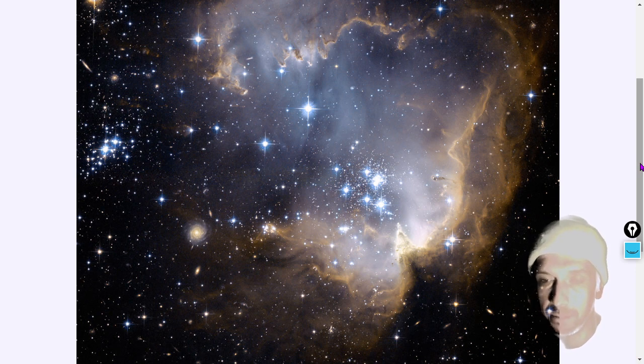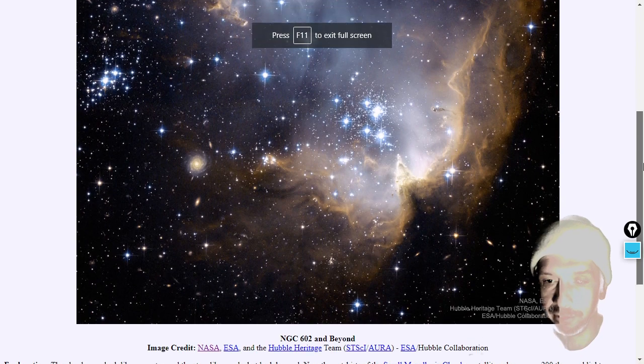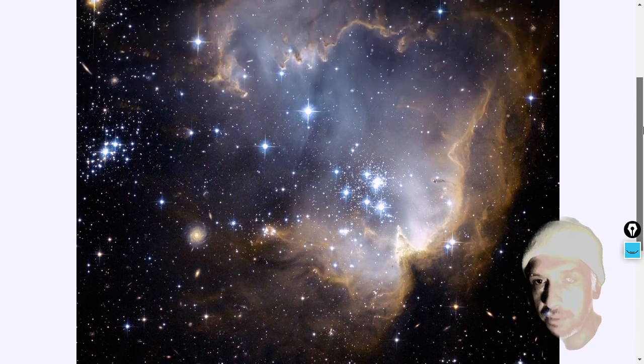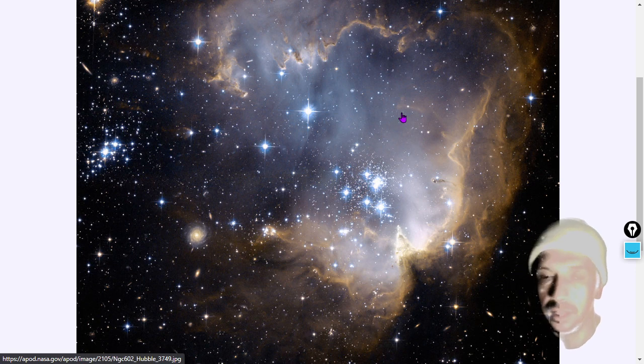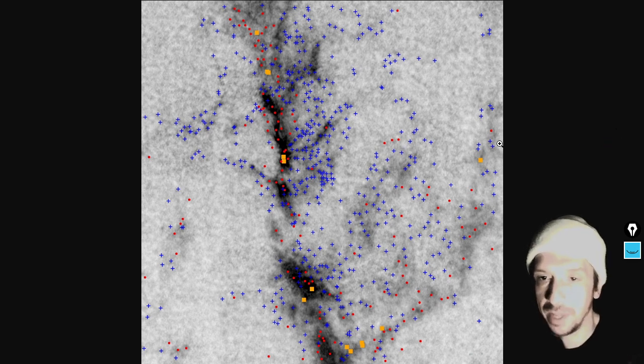The astronomy picture of the day can be accessed at apod.nasa.gov. So a bunch of dust around some stars and some things that look like pulsar wind nebulae there as outputs from these hot, massive stars are affecting the filamentary clouds around them. And I won't go any farther than that, as I don't want to blaspheme anything.